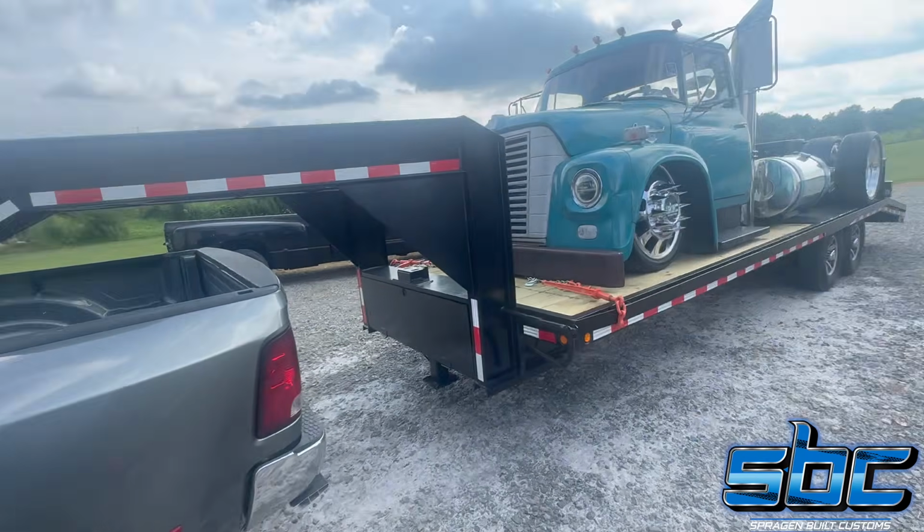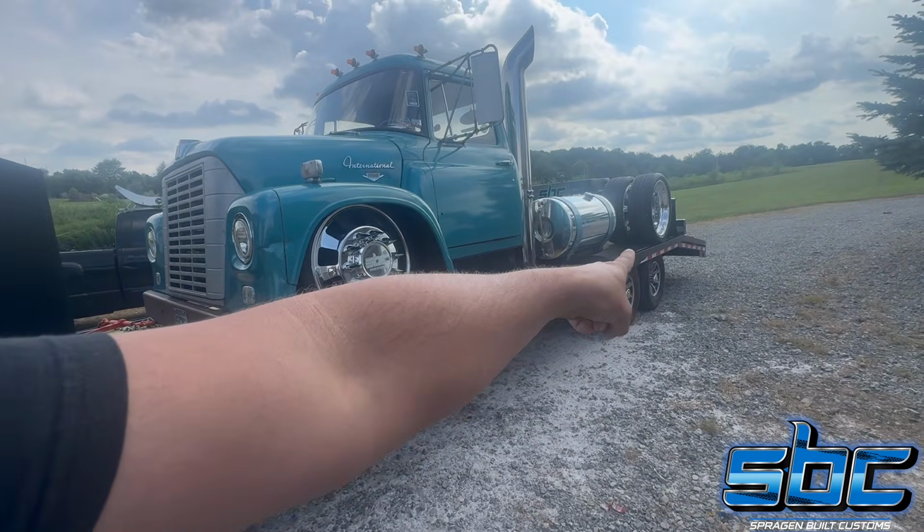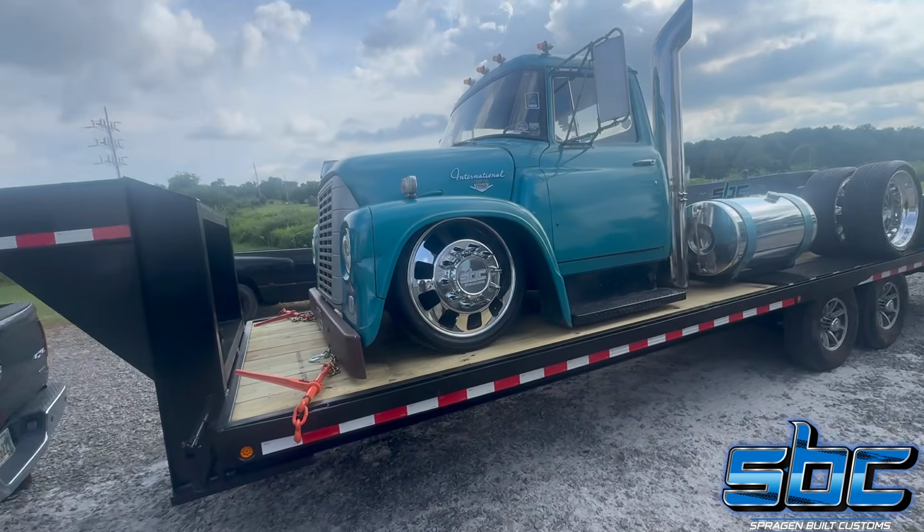Well, we just got home from Tennessee. Truck made it fine, didn't have any issues with it, and the trailer did awesome as well. I did lose a little bit of ODOT tape there on the side, but it's all right, I got more of that.